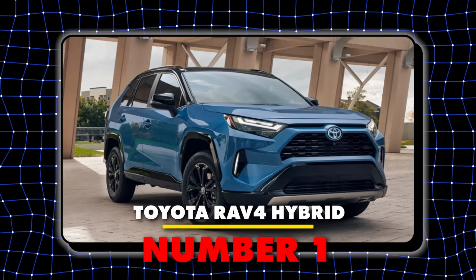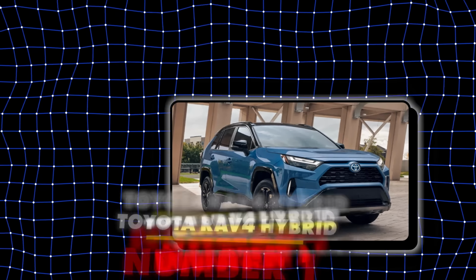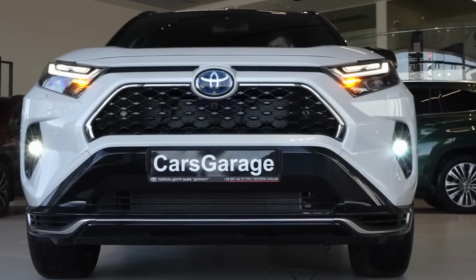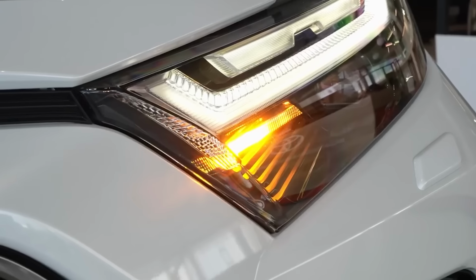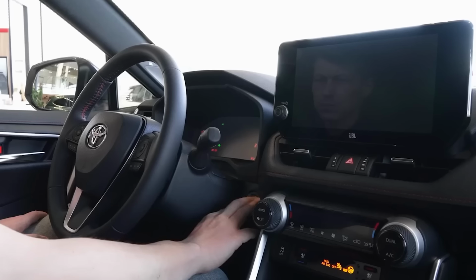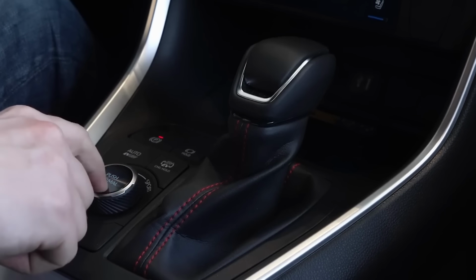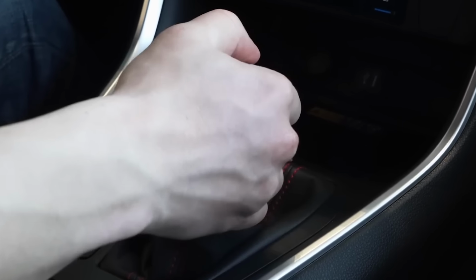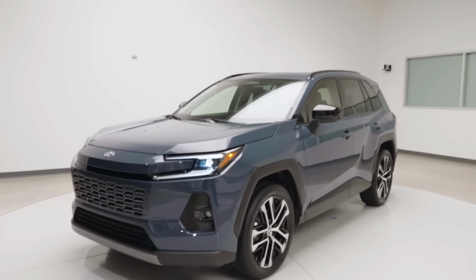Toyota RAV4 Hybrid. And taking the number 1 spot, the SUV mechanics buy more than any other: the Toyota RAV4 Hybrid. Not exciting, not luxurious, not trying to impress anyone, just relentlessly dependable. When I asked mechanics why the hybrid specifically, the answer was always the same: stress reduction.